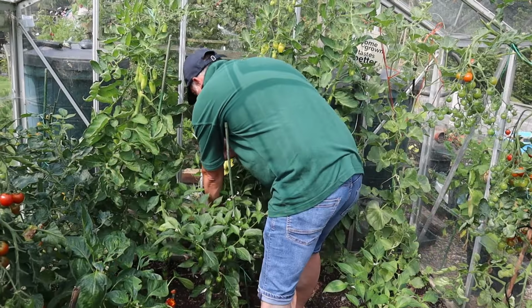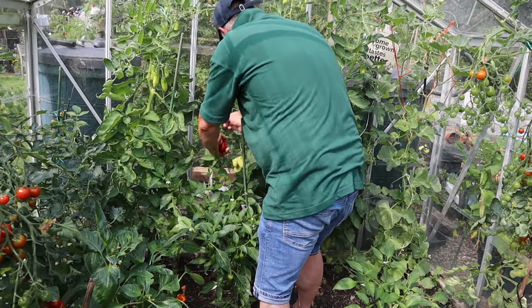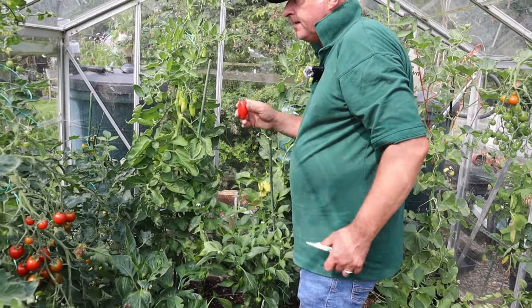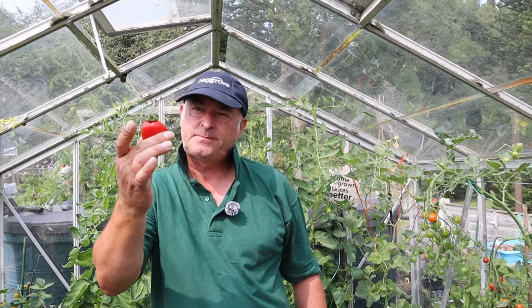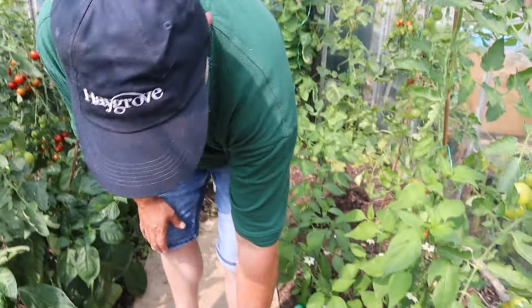Next I want to harvest a San Marzano. We have one of those that's ready. There are several that are now coming ready. There we are. We've grown this for a number of years now. Yes, we like this one, don't we? Yeah. And it does work really well when you're making your tomato sauces.